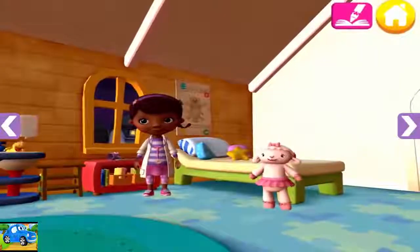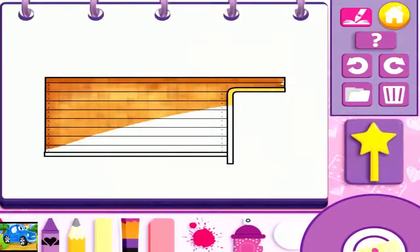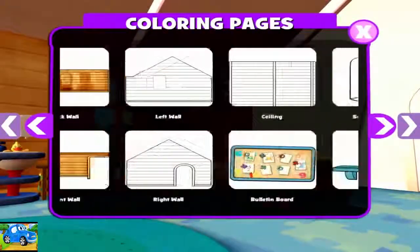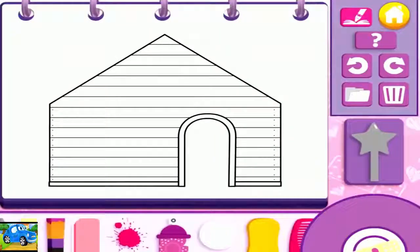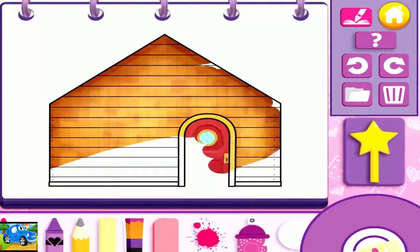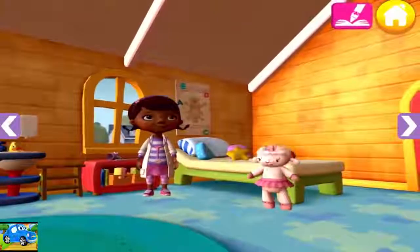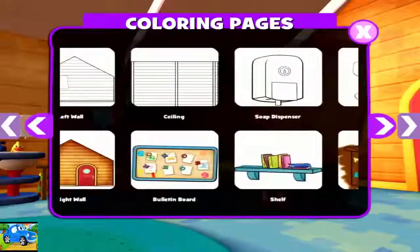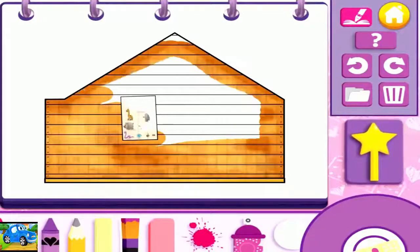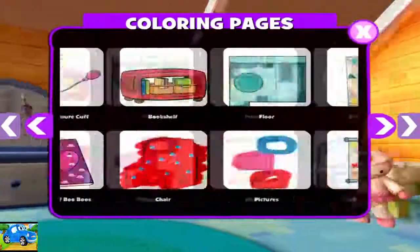That's amazing! Hey, look at all these great drawings! Front wall. The magic paintbrush. That looks super! Wow, these drawings are really great! Right wall. The eraser. The magic paintbrush. Wow, that's really cool. Left wall. The magic paintbrush. Hey, that looks great.